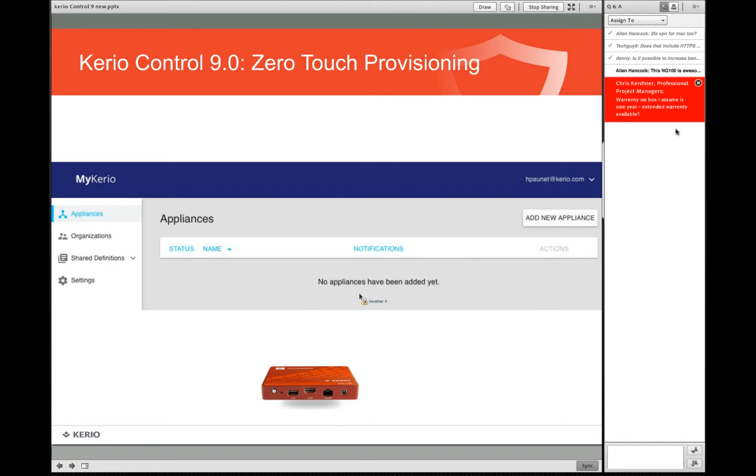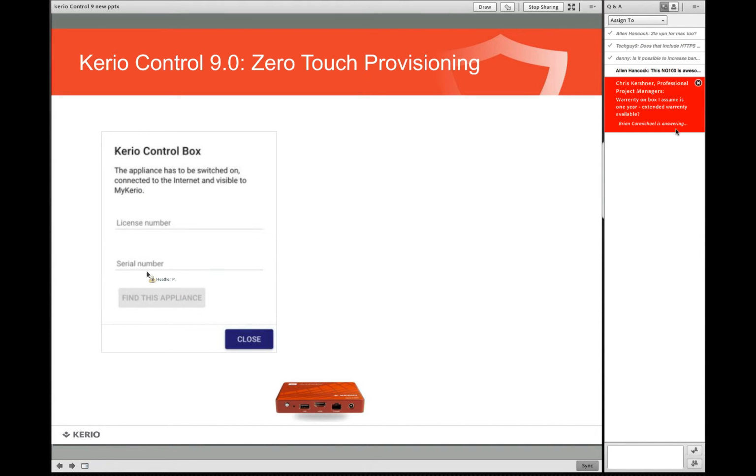So just going through that a little bit in more detail. If we look at MyKerio, this is an example of what the partner would need to do. The partner can log into MyKerio and select to add a new appliance. So you can see on the right-hand side, there's an Add New Appliance button there. Once they do this, they will need to enter the license number of the box and the serial number of the box as well.